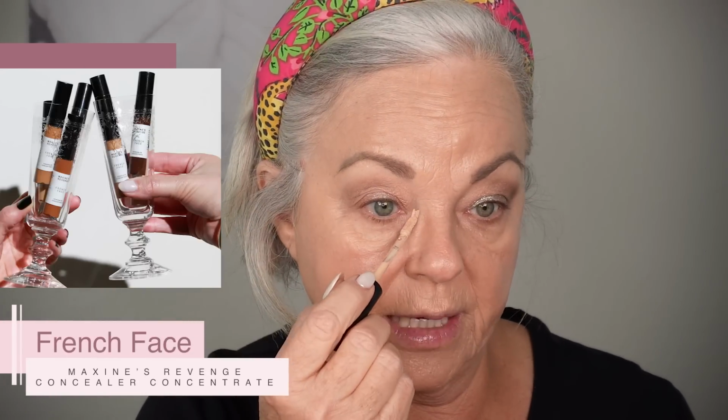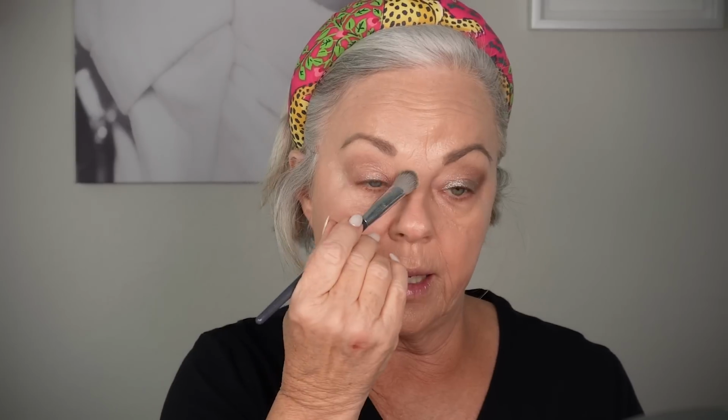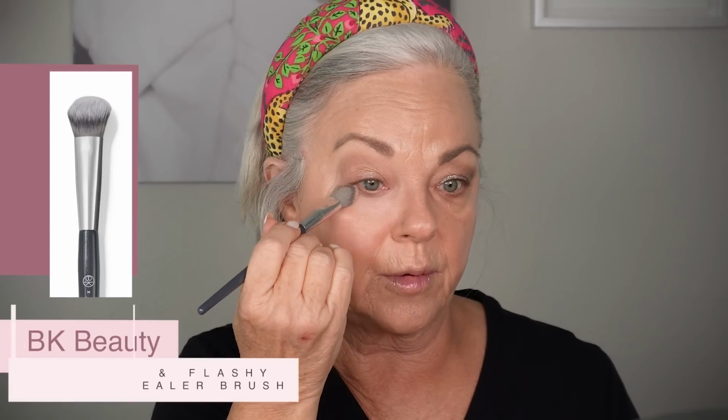I am going to use the Maxine's Revenge, and I am putting my concealer on just like that. And I'm just going to tap a couple dots right there of a lighter color just to brighten up the under eye. So we're going to do one at a time. And just taking it with my finger. Now I am using the A506 from BK Beauty.